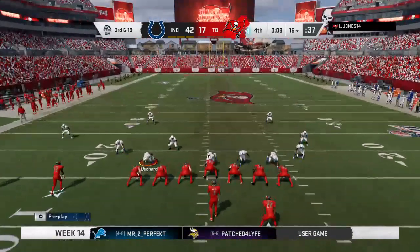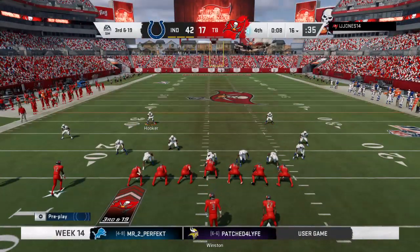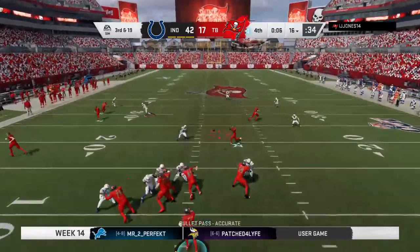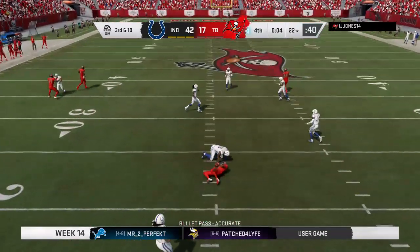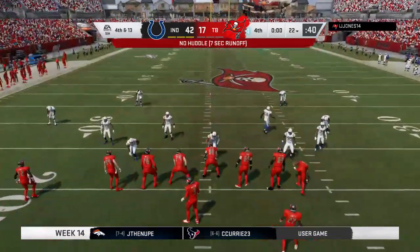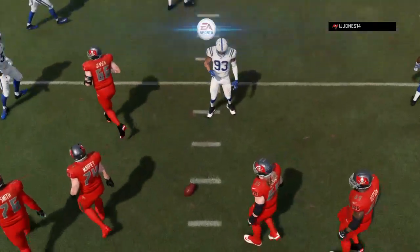Winston needing a big play after the sack as he leads the Bucs up on 3rd and long. From the shotgun, it's Winston. He completes it to Jones. 6 yards on the pickup, and it'll be 4th down.